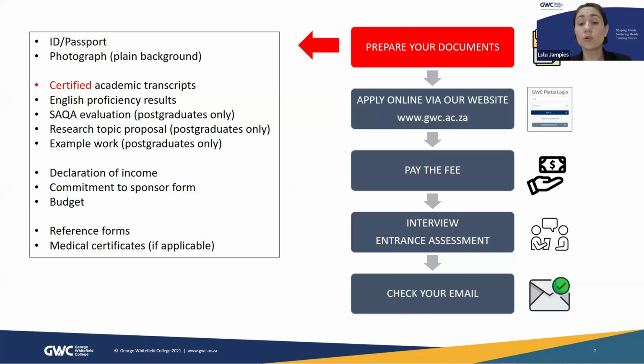Okay, you can also upload medical certificates if this is applicable to your situation. If you have any learning disabilities or any physical disabilities that we need to take into account and that we need to accommodate during your learning at GWC, then you can upload those documents during the application process. Okay. We welcome applications from students with disabilities, and we will try as far as possible to accommodate any accommodations that students need.